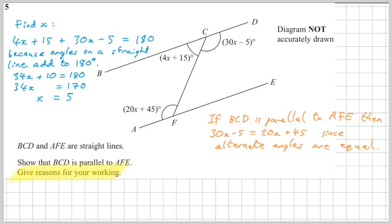Great, we can solve that and find that x is 5 again, or we can substitute x equals 5 into both the left hand side and the right hand side and show that we get the same figure, and that's what I prefer to do here. So 30 lots of 5, take away 5 gives us 145, and if you do the same for the other expression, we also get 145. So we've found that both of these angles are 145 degrees, and that's it.